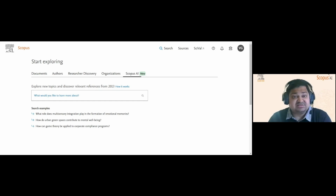So this is how you can actually reach Scopus AI. On the Scopus page, you have a tab that says Scopus AI. And this is where you could simply put in your query. For the demo's sake, we have chosen a query, which is, how does open access publishing influence interdisciplinary collaboration? Okay, so how does open access publishing influence interdisciplinary collaboration?